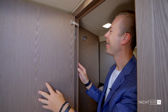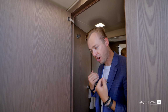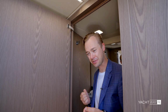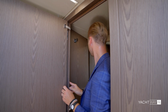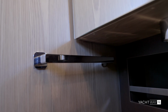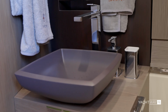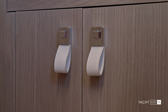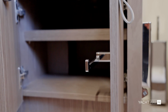Look at this. This is bananas. I have never seen this. And it's hard to surprise me with boats because I've been on so many of them now. This is a pleasant surprise to see. And here you have a nice bar over here to hold your towels. Sink right below. Obviously fresh water that comes out. Leather pulls underneath the cabinet storage here, with obviously the toilet paper holder as well. So it's not there when you don't need it.